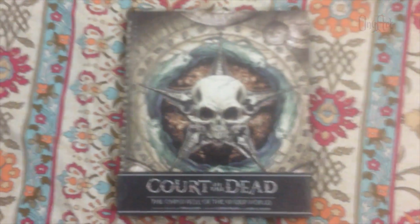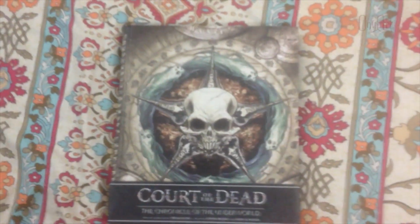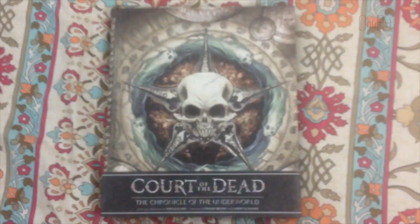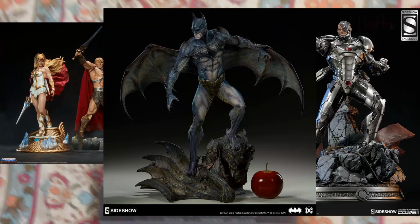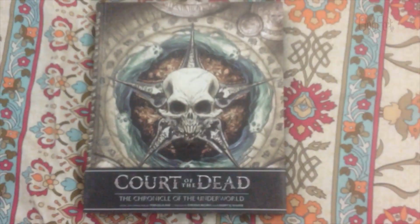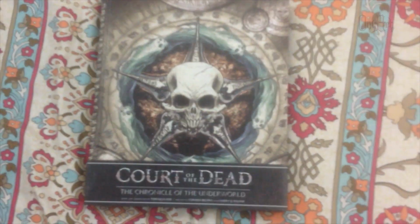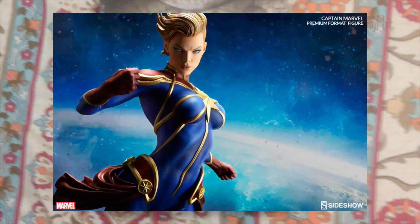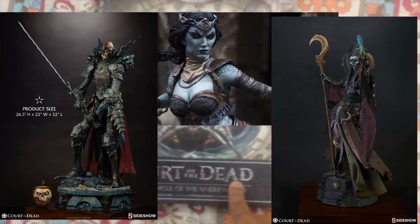Now, for those of you who don't know what Sideshow Collectibles is, first I want to ask if you've been living under a rock or something. I know that's a stupid thing to say, but seriously, Sideshow Collectibles are the best statue makers in my opinion in all of the land. They make some really awesome quality collectibles, ranging from movies and games to even comic books. I've seen one of their Captain Marvel statues, and that's just freaking amazing. You should really check out their statues, especially of this series.